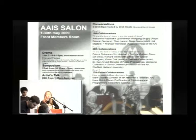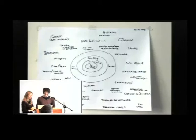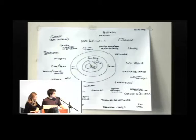So Adam is now going to talk about everyone's individual work in the salon. In general, not only in the salon. So this is our amazing ability to whittle down all of our individual projects into one. This is the most simple diagram we ever achieved, talking about the AAIS overall.